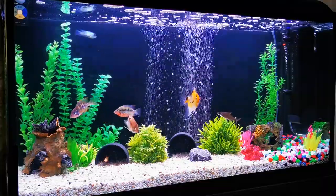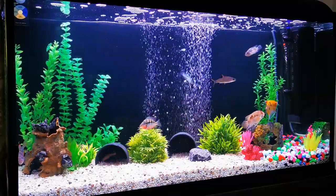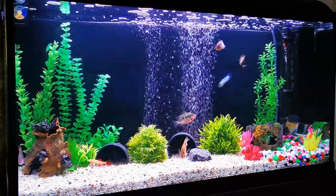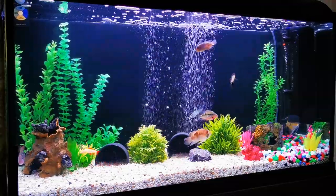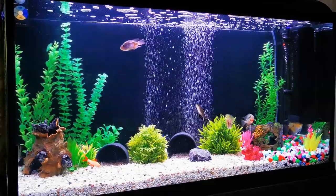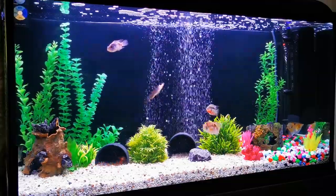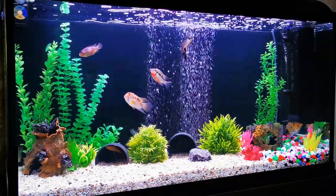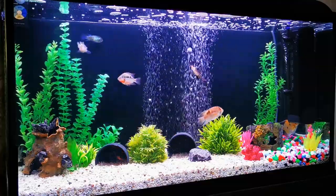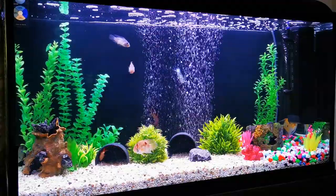Biological filtration is once the sponge has matured, as it gets old, it will grow bacteria colonies within the sponge and on the surface area. That will boost your beneficial bacteria. When that happens, that's called biological filtration. So the best thing is to use the sponge filter. What is the benefit of using the sponge filter and how do you clean it? I have another video, please check that out.